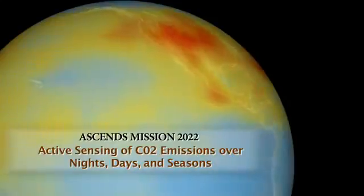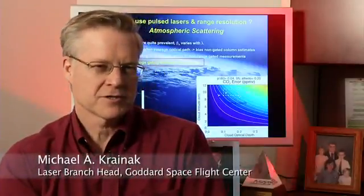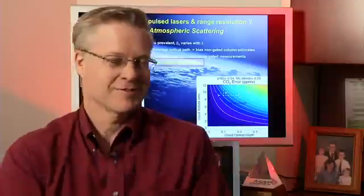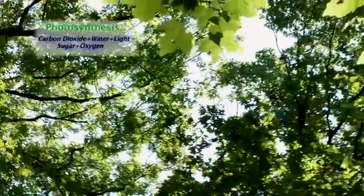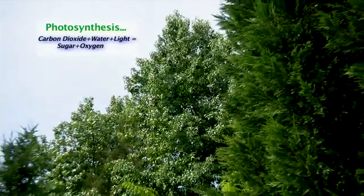The ASCENDS acronym is the name of this mission for measuring carbon dioxide. One of the exciting things about this project is that you can actually watch trees eat and breathe. Of course, trees are breathing all the time, but they're only eating, meaning performing photosynthesis, when the sun is out.